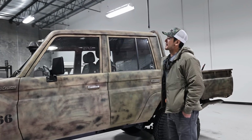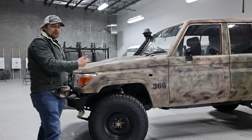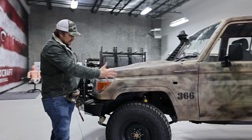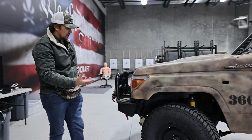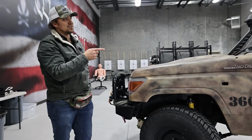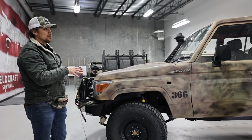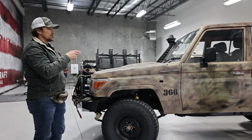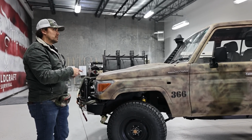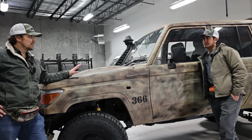So the 75 series has this 79 series front end that you'll see in modern Land Cruisers even today. That whole front clip was redone to adapt the equipment, but also the aesthetics. I like the aesthetics of this front end better. The 75 series came with a 1HZ engine, naturally aspirated. But the turbo version, the 1HZT, you could get aftermarket installed using the same Toyota OEM, or in this case JDM, components, and that's what this has.